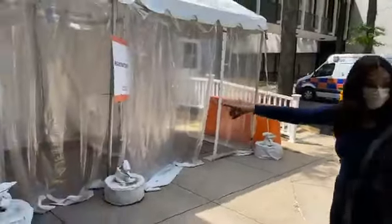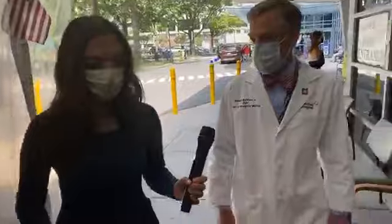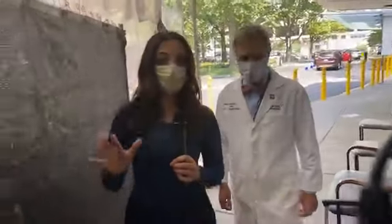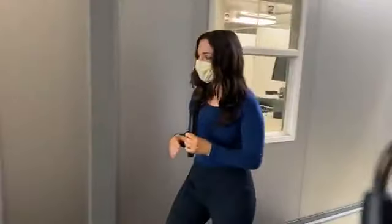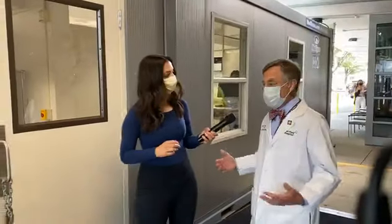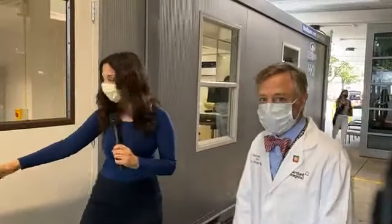We're going to access it actually from this way. And the tent is actually a trailer, which is climate controlled. It's heated and it's air conditioned. We do want to stress we are able to take you inside because there are currently no patients inside. So we're able to give you an inside look at the forward triage tent. There's patients in the emergency department, but there's no patients that we suspect of COVID right this second. So they would come right in through here. So we're going to go right inside.